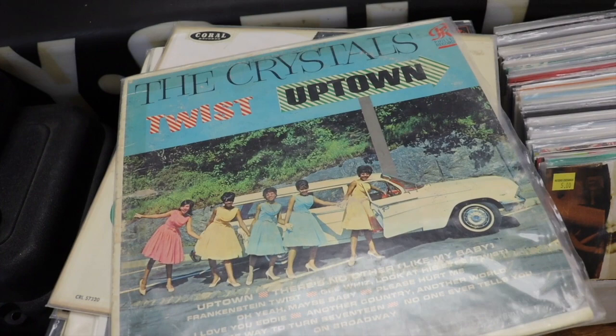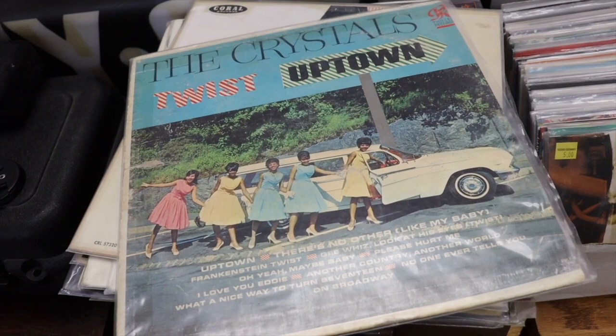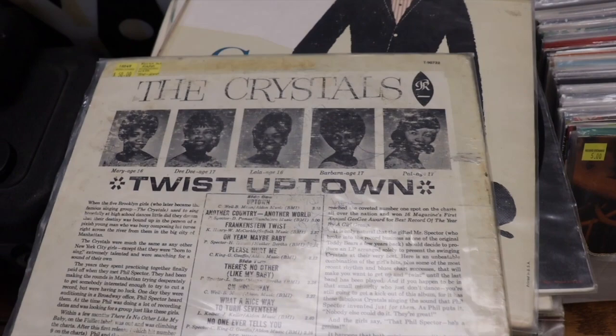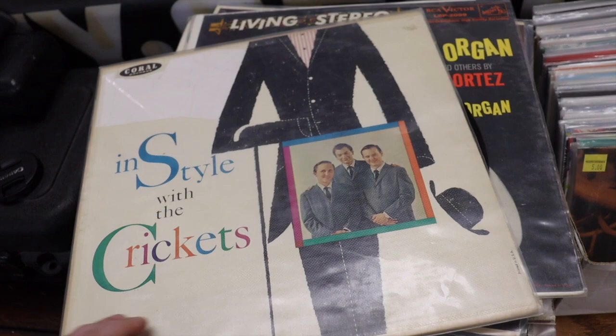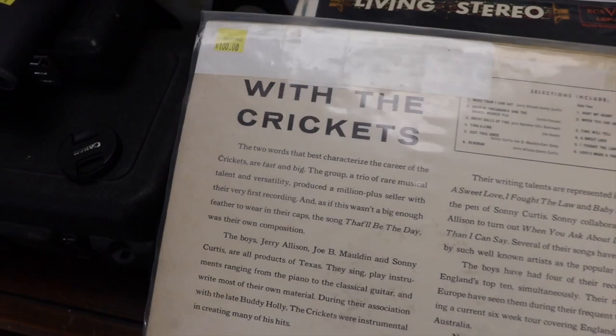The Crystals, Twist Uptown. In fact, I just bought a reissue of this, and it is so cool to see an original press in person. This is a pretty, pretty tough record to get. Very excited to see that here. Of course, you've got In Style with the Crickets on Coral. This is the Crickets after Buddy Holly passed away in that tragic plane crash, and they went on to do their own stuff, and that's another tough record. This is a great price for this album here.